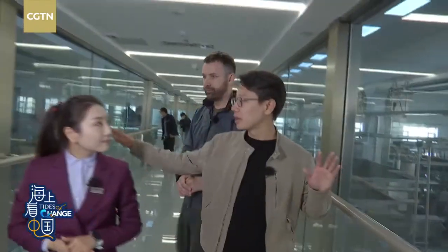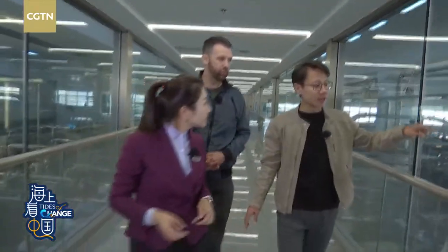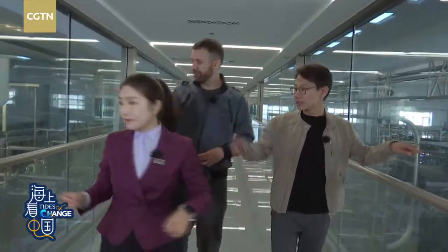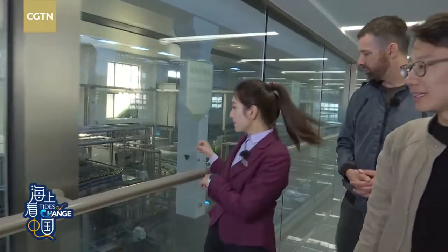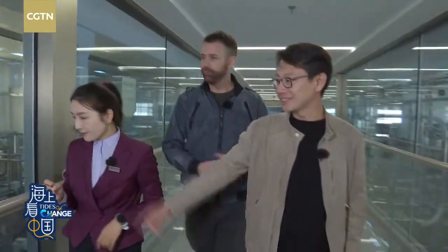So the only difference between the two assembly lines here and there is that one is for tinned beer and the other is for bottled beer. Bottled beer is 10 per second. They are really busy. Are they more popular than cans? Yes.